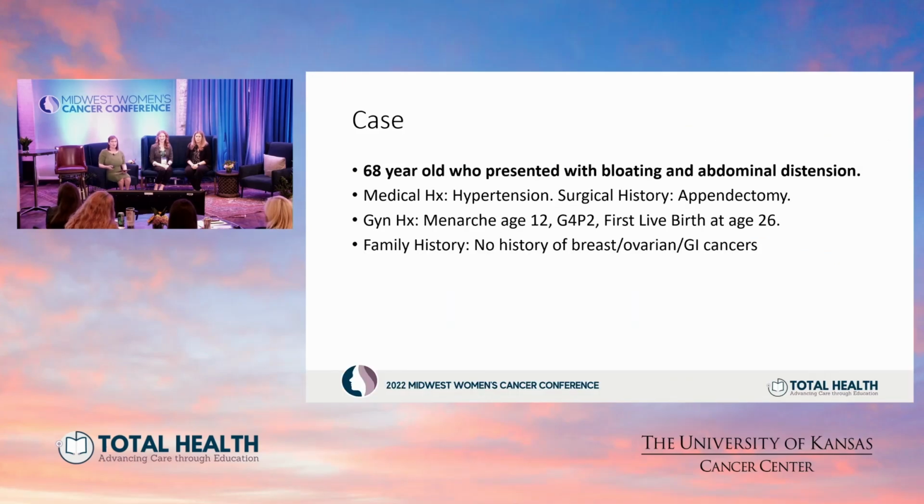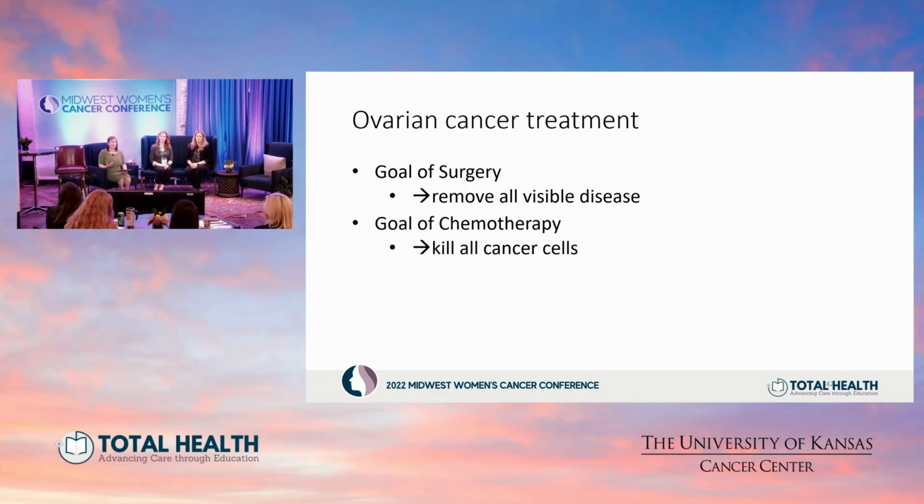So we're going to start. We have a 68-year-old who presents with bloating, abdominal distension, medical history of hypertension, surgical history of an appendectomy, nothing significant in her GYN history, and no significant family history. I'm going to start talking about surgical management of ovarian cancer, and then we'll transition into some other maintenance therapies and genetic screening.